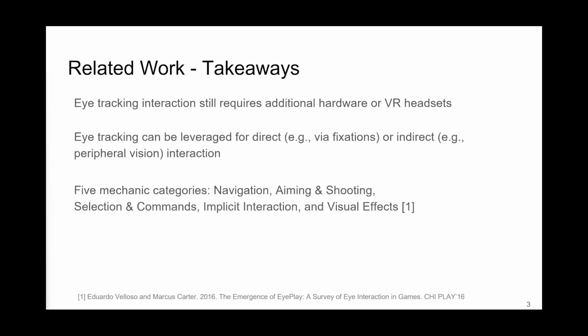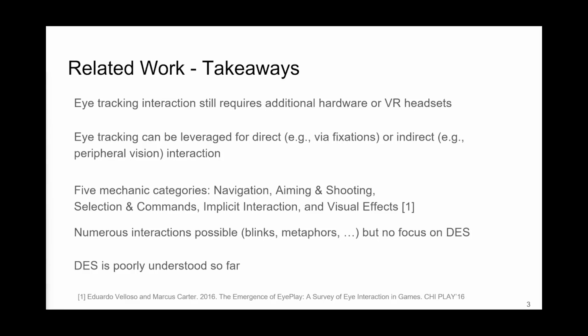Related work identified 5 distinct interaction mechanics: navigation, aiming and shooting, selection and commands, implicit interaction, and visual effects. Our methodology integrates several of these mechanics, including fixation, smooth pursuits, and both discrete and continuous input. While games research facilitates numerous interactions, such as blinks or metaphors, it does not directly address digital eye strain. Our research indicates that the implications of digital eye strain in the context of gaming are not yet fully understood.